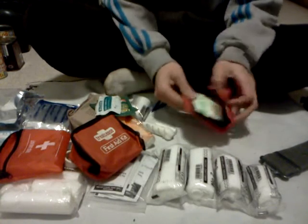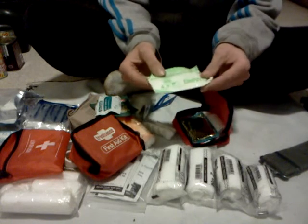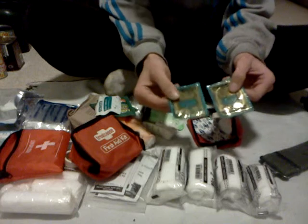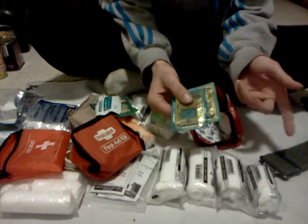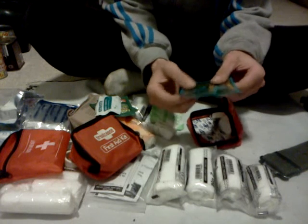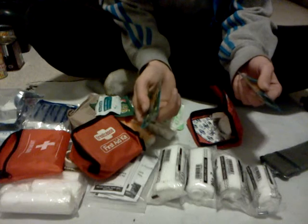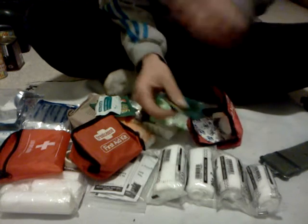Another one has other stuff. It's got latex gloves, more of those alcohol wipes, and the lemon wipes I was talking about in my survival pack. What I forgot to mention is that lemon is a good thing for deterring insects. It's a natural insect deterrent, so put it around your arms, around your neck, around vulnerable places, and around the entrances of your tents, and it should help deter insects.